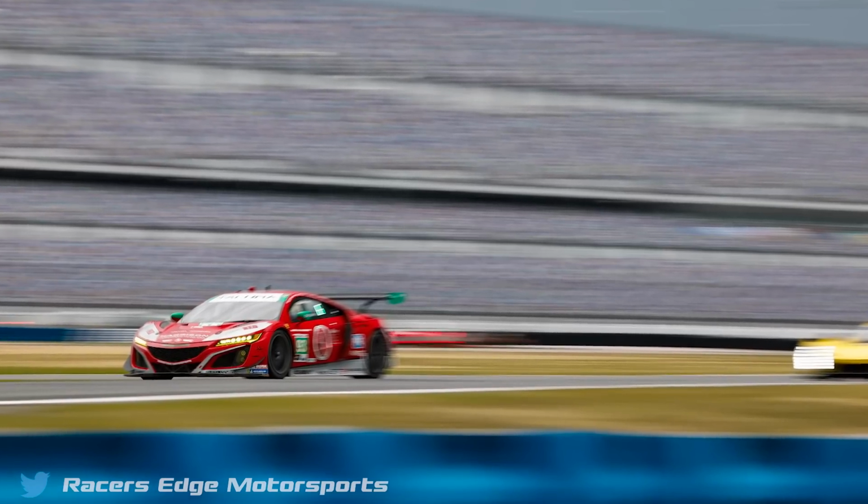Meanwhile, in GTD, I'm really keeping a very close eye on those Acuras. They look very strong this year, having carried some momentum over from Petit Le Mans in the fall, and they have some very strong lineups there as well. If I had to pick one though, I'm going to go with the number 93 Racer's Edge entry. Just a really strong lineup here, and kind of like I said with LMP3, maybe carry forward some of that Andretti Autosport and Wayne Taylor Racing momentum that they have going for them.